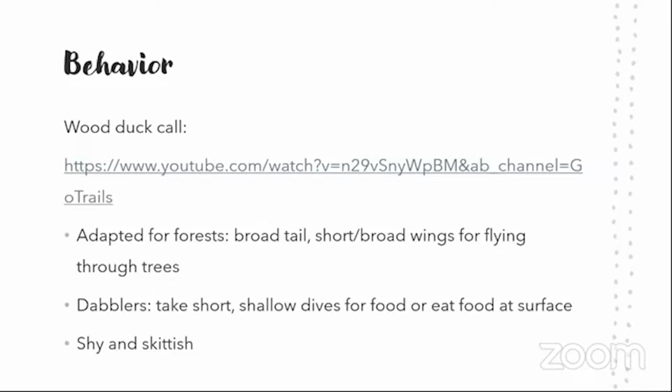Divers, just some examples, are the canvasback and scaup that I'm working with. Those will take long dives into the water, mainly eating fish, and they'll pop up pretty far from where they took off. Dabbling ducks, if they take dives, they'll be short, shallow dives. They're not underwater for too long, but they mainly eat food around the surface. So you'll see them swimming on the surface of the water, sticking their full head in, eating food around there. And these birds are very shy and skittish. So it's just something important to keep in mind when monitoring them.